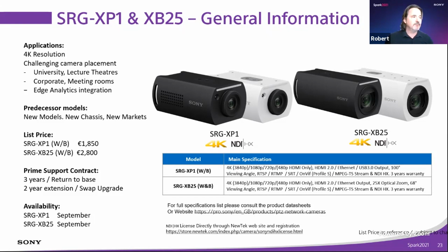These are 4K resolution. They are, if I can read this correctly, HDMI, Ethernet, USB on the XP1. So there is that USB connection, a low-end kind of incorporation into the education market and so forth. It does have NDI capabilities with the NDI license, which Gary mentioned prior with the X120, X400.